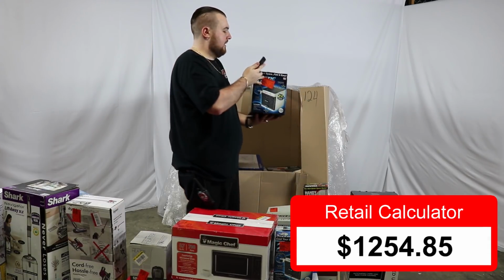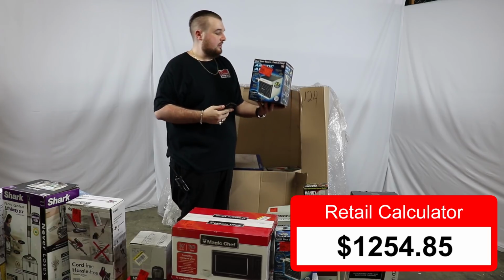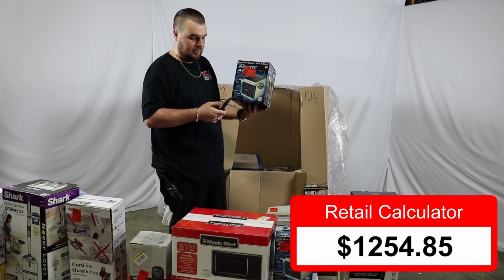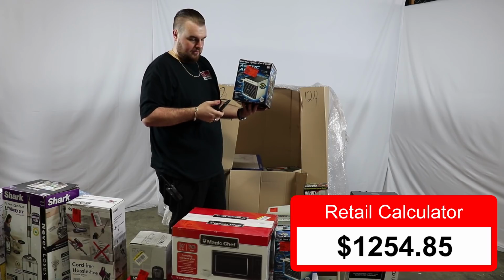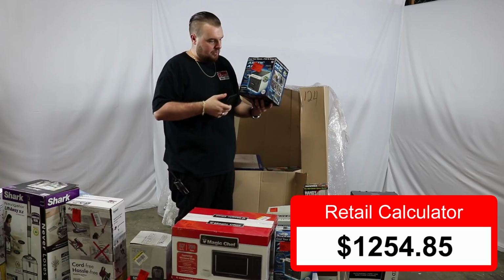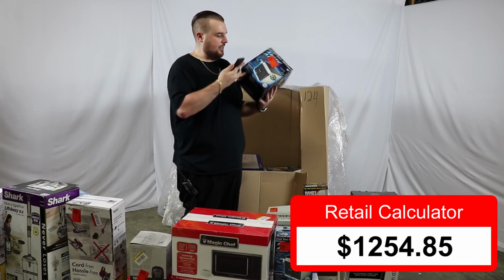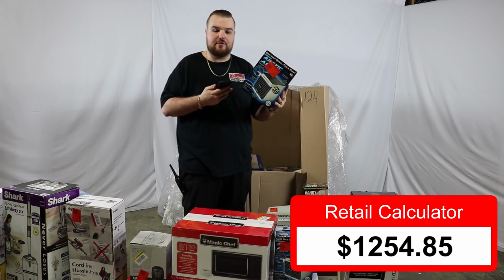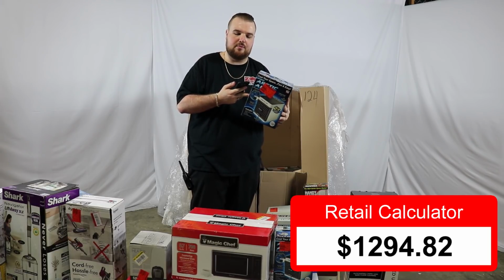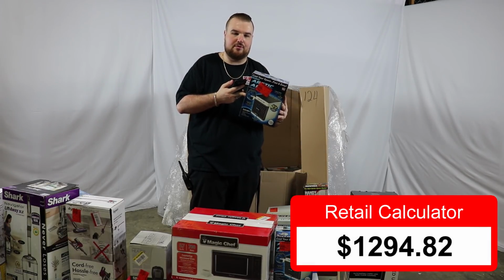All right, we've got another Arctic. Oh, this is an Arctic Air Ultra. So this might be, oh, okay, it is the same as the other one. So price on this was $39.97. Arctic Air Ultra, 677 CFM, compact portable evaporative cooler.